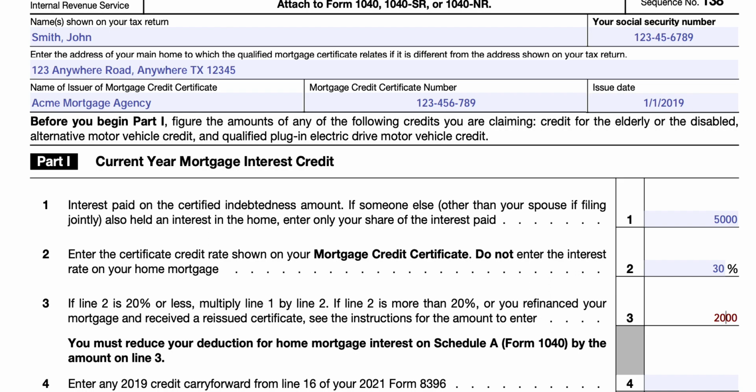If you refinance your mortgage, you should see the form instructions. That's a little more complex than we can cover in this video. You should basically follow the guidance under the refinance mortgage section of this page.